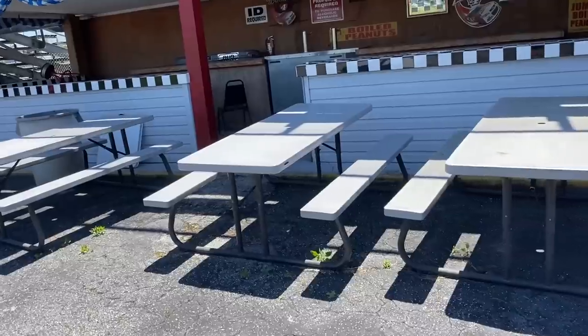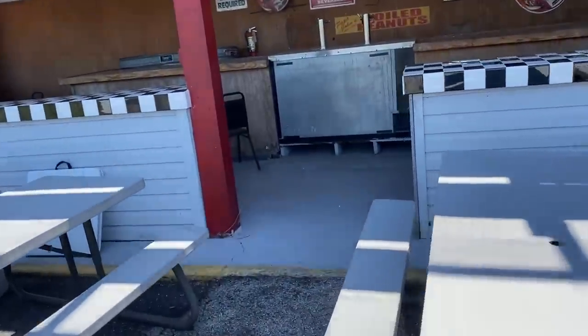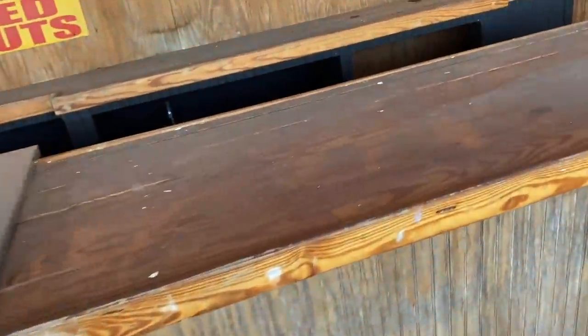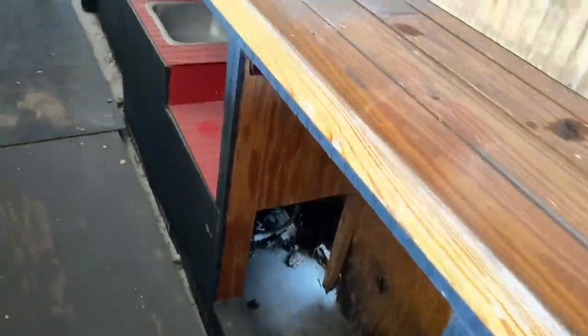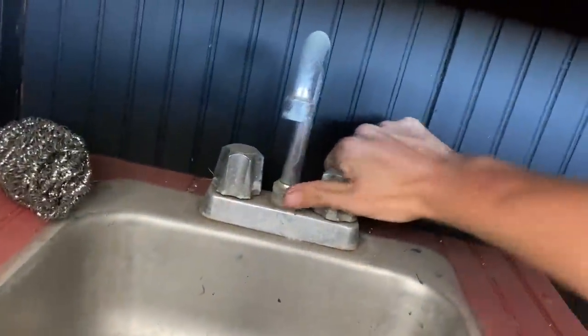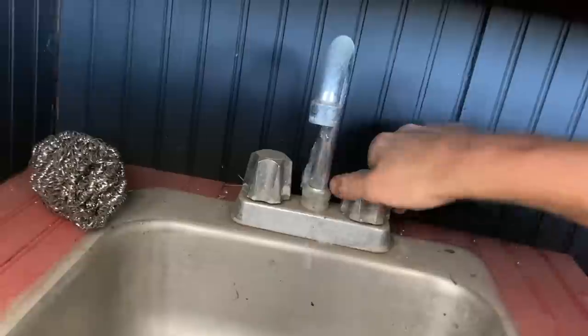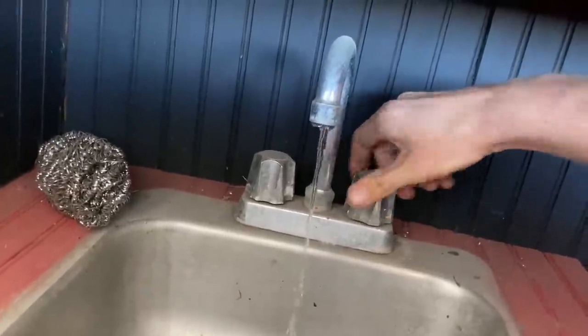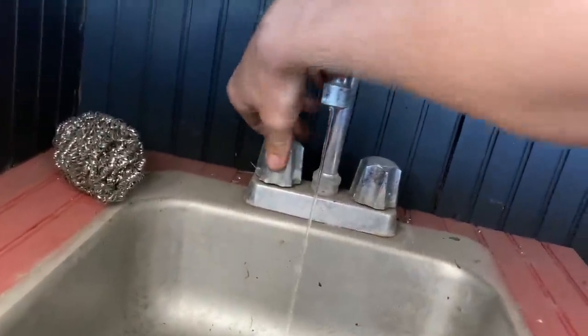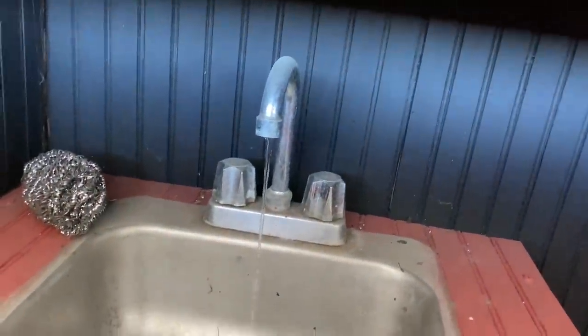There's got to be a feed somewhere, right? Yeah, there's a sink back there. There's a sink right here. Next thing we need to do is go through all those isolation valves up there and see what needs what. Nothing. Maybe getting some air in it. Now the only valve we have turned on is the one main valve at the pump.